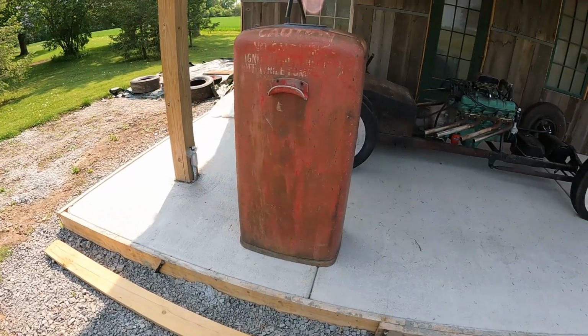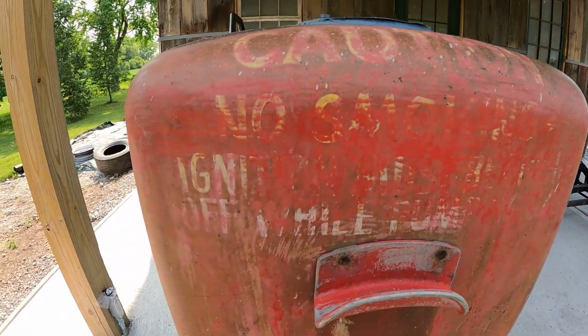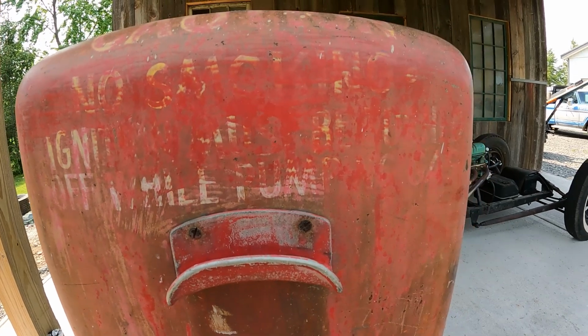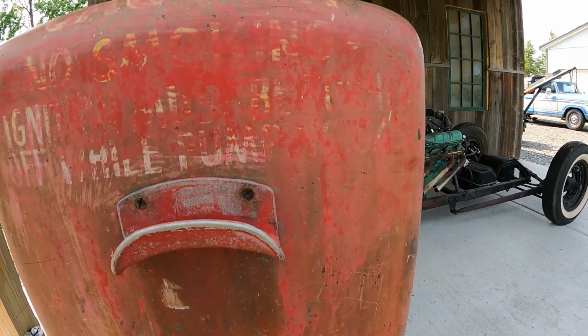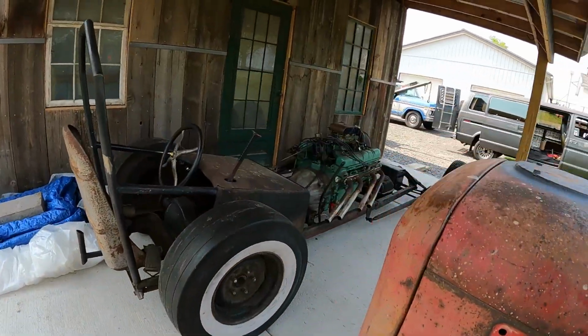How was that? Does this say caution? No smoking, ignition something off when pumping. Ignition must be turned off probably when pumping.